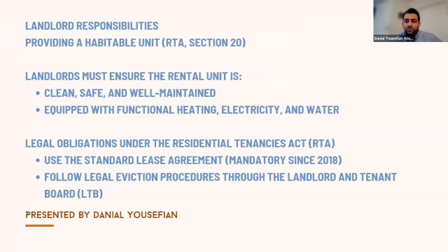Landlord's responsibilities. We have to make sure that the unit is habitable for the tenants. We have to make sure that the unit is safe, clean, well maintained, and equipped with functional heating, electricity, and water. Sometimes, Ashton, there's an issue with the heat or with the AC, because most houses share the same ventilation and heating system. So we have to make sure that everything is good for the basement unit as well, because most of the time the temperature is adjusted only for the main floor, right?